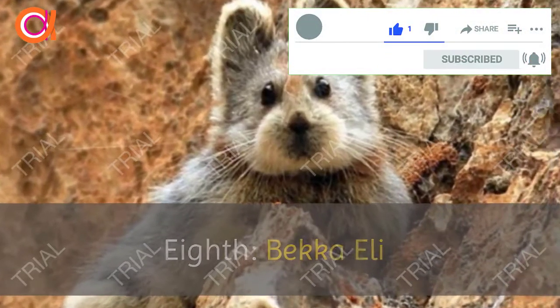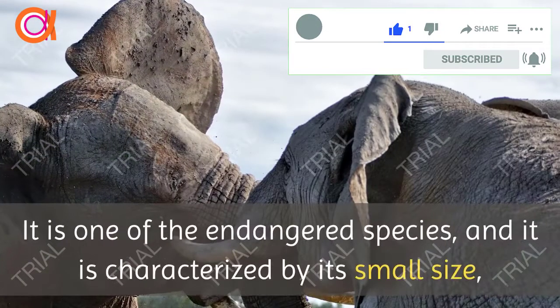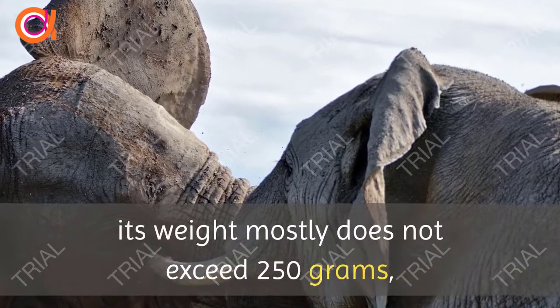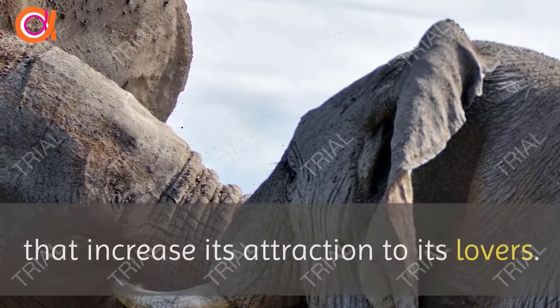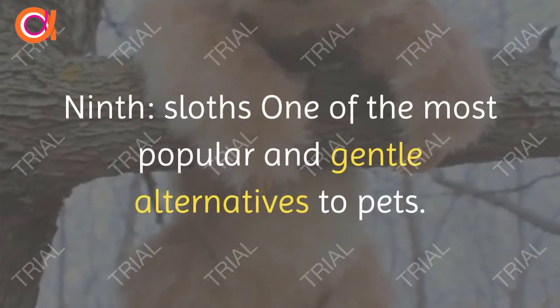Eighth, Becca Eli. It looks like a rabbit, but it is not a rabbit. It is one of the endangered species, and it is characterized by its small size. Its weight mostly does not exceed 250 grams, and its fur is decorated with attractive red dots that increase its attraction to its lovers.